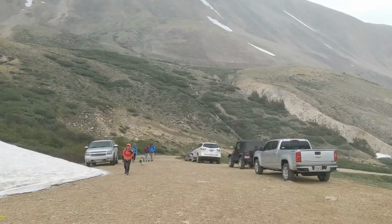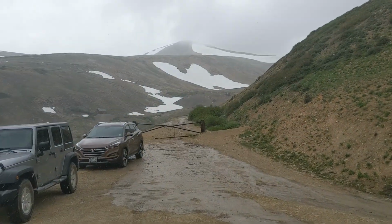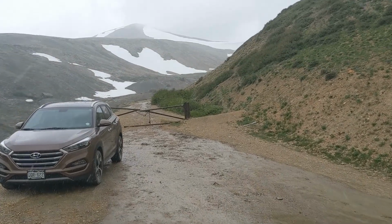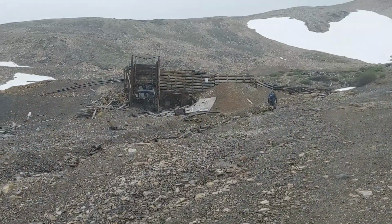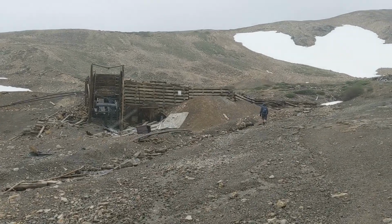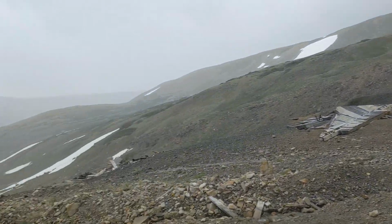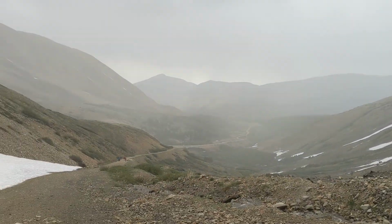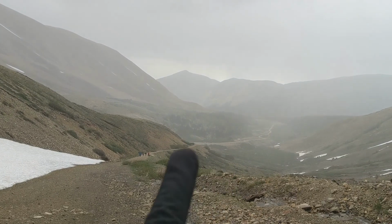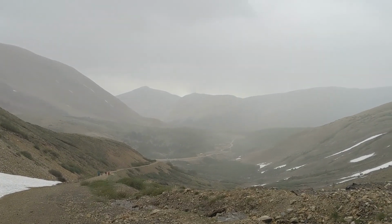Here's some snow. Somehow someone got up here in a Honda Fit. They're crazy. Snow's turning into tiny, tiny hail. Yay, Colorado. An old mine entrance there. So you can just make out the first vehicle, and that bend is where the official trail started. And I can't even see my car from here.